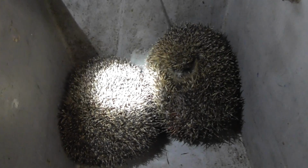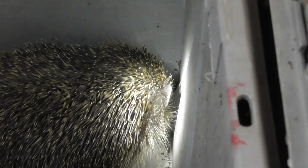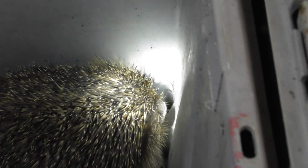So basically they just fight over food. They don't want to share territory with other hedgehogs. They want all the food for themselves, which is fair enough because they don't have credit cards and they can't go into supermarkets. So as happens in nature, animals fight over food.